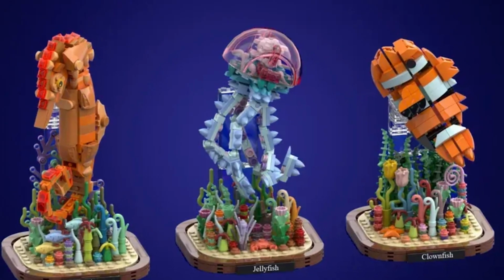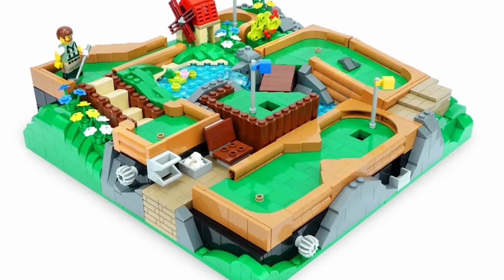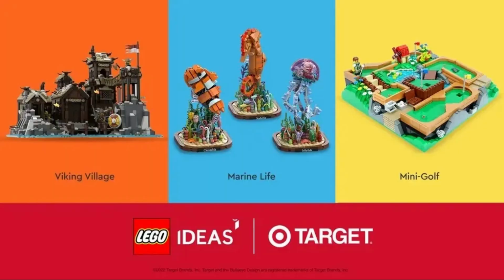So back in May of 2022, we actually got a vote. We could vote between this, a marine life set, and a mini golf set. So you could choose either of those sets to become the next Target exclusive Ideas set. So Target teamed up with Ideas to make this set happen, basically. And as you can tell, the Viking set won the vote, which I'm very happy about because the final product we got is just absolutely amazing.